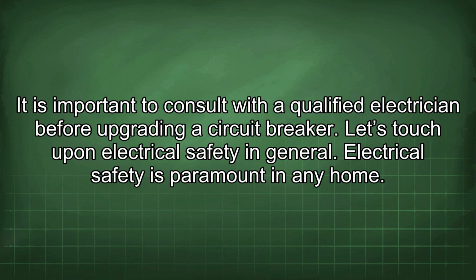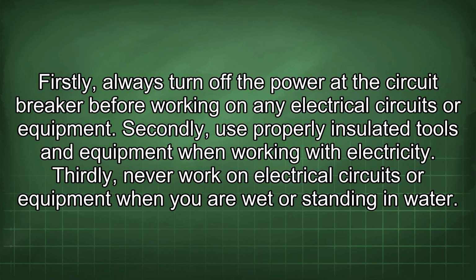Let's touch upon electrical safety in general. Electrical safety is paramount in any home. Firstly, always turn off the power at the circuit breaker before working on any electrical circuits or equipment. Secondly, use properly insulated tools and equipment when working with electricity. Thirdly, never work on electrical circuits or equipment when you are wet or standing in water.